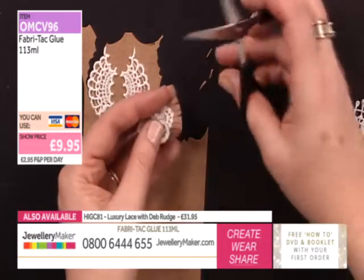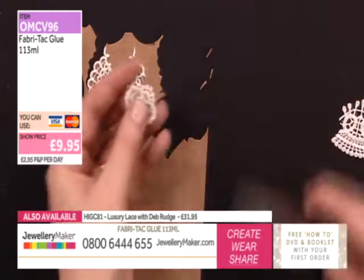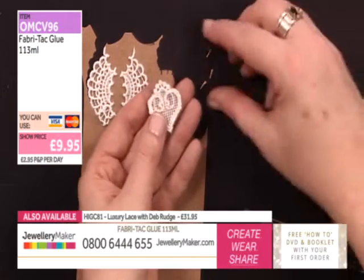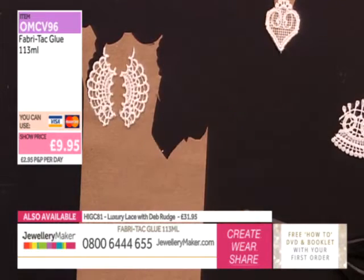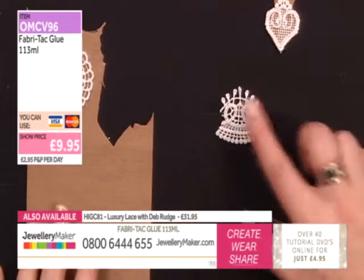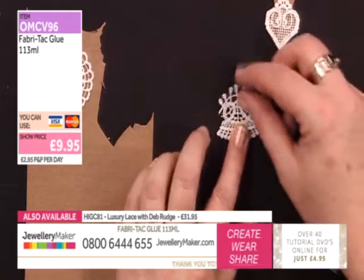And just using normal scissors, aren't you? Just normal scissors on the backing fabric. So that's now ready to be built up, so we'll put that to one side. Okay, and I'll show you how I got his head sorted.